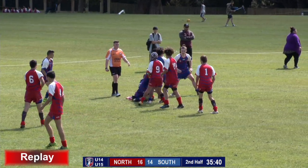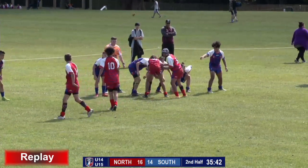The right side's off all the time. Yes. Offside on your 9 and your 2. Thank you.